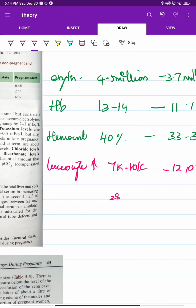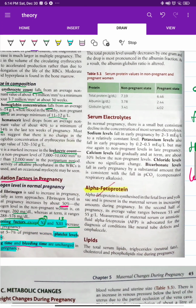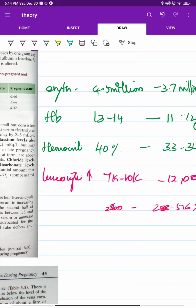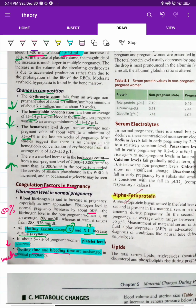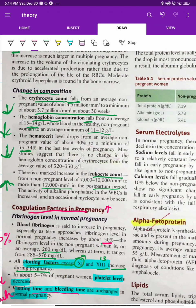So it is increasing from 250, 260 to 288 to 576. Whereas, guys, this is fibrinogen. Okay, fibrinogen. Whereas platelet is actually decreasing. Okay, guys. Then lastly, the plasminogen activity is also increased, and the fibrinogen degradation product is also increasing. So the main thing is, in coagulation factors, everything will be increasing except the platelet level.